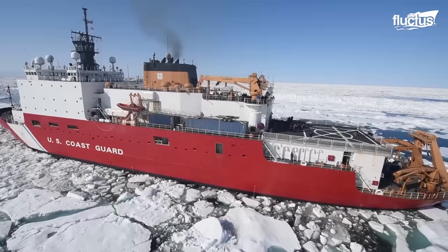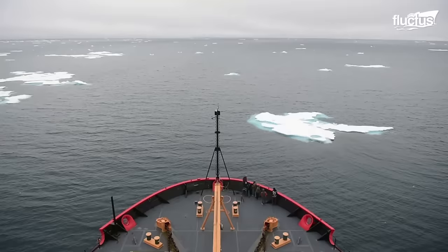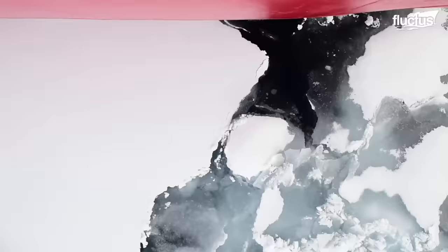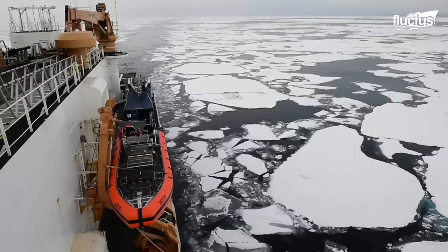First introduced in the 1970s, these highly specialized cutters can measure more than 400 feet long and stand well over 100 feet from the waterline. The largest and most technologically advanced vessel in the U.S. Coast Guard's fleet, the USCGC Healy, is actually the first icebreaker from the U.S. to reach the North Pole.